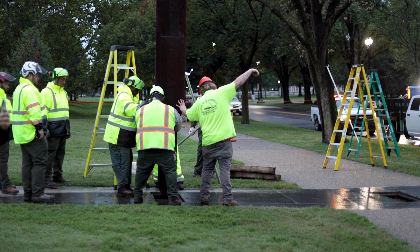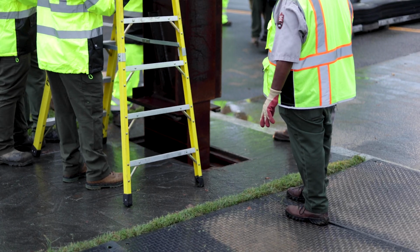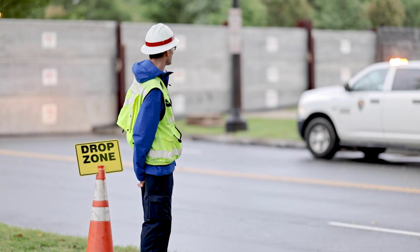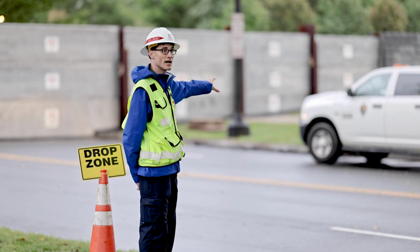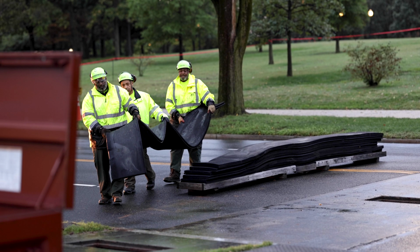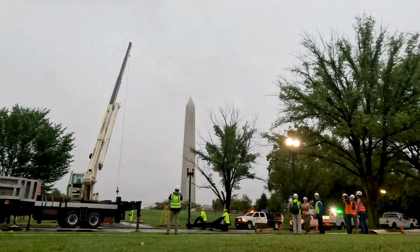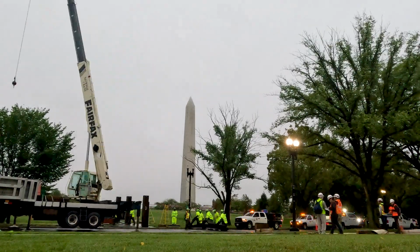The way it starts first is the Park Service staff comes out, they take the covers off of where the columns are going to go. They'll put down a rubber mat that acts as a seal along the sill, and then they'll put in each of the posts, which are all labeled.